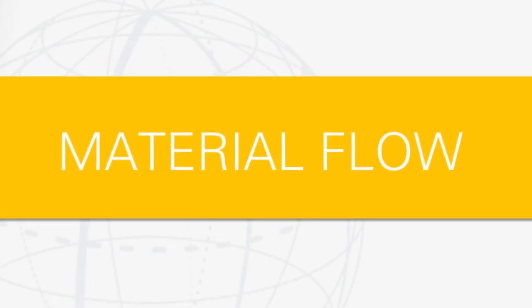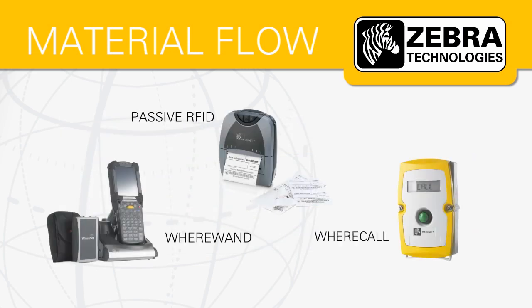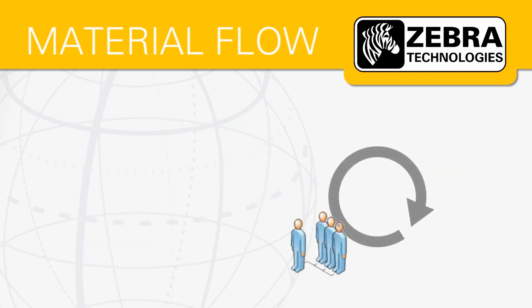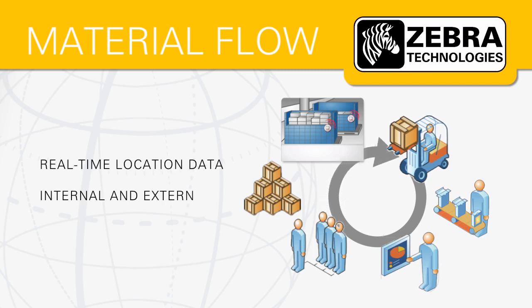ZBRA's Material Flow is a manufacturing execution system with a replenishment module. The application is a web-based software that works wirelessly with ZBRA's WearCall passive RFID and barcode technologies to automate manufacturing replenishment processes. This continuous improvement solution helps optimize your entire replenishment operation, eliminating inefficient labor-intensive processes by delivering real-time location data from the factory floor to your internal and external supply systems.